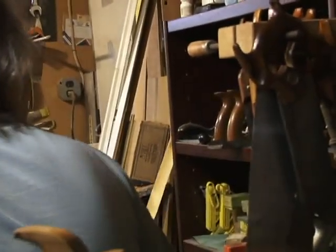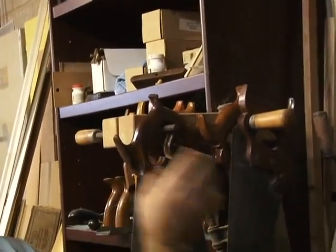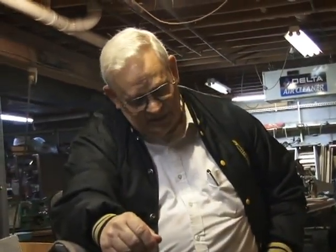I'm trying to look at other cool stuff you got here. Other interesting stories. But there was that one saw, I can't remember which one it was. Well, you know, everybody knows me as a saw guy, but I've got a lot more planes than I have saws. And I have other tools as well, and I do like user-made tools. There's quite a few of them around here. Yeah. I won't dig them out. Yeah, we could spend all day just going through stuff.